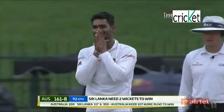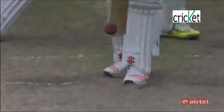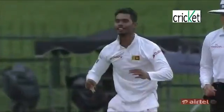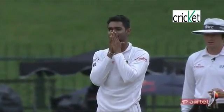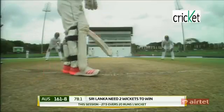Oh, he was lucky to get that on that. Because if he didn't, I think he would have been in trouble. That's the second time it happened. The previous time he found the outside edge, and this time he got totally squared up. Had it hit him on the pad, that would be in that hour till the tea break.